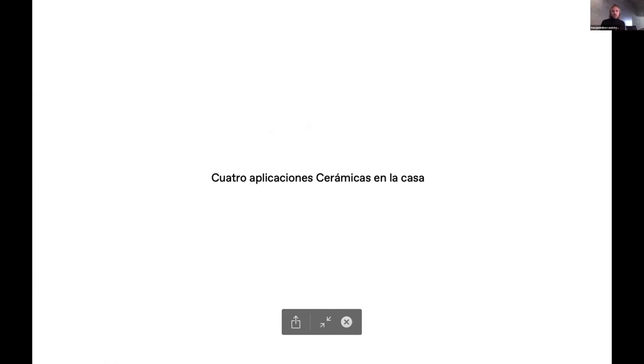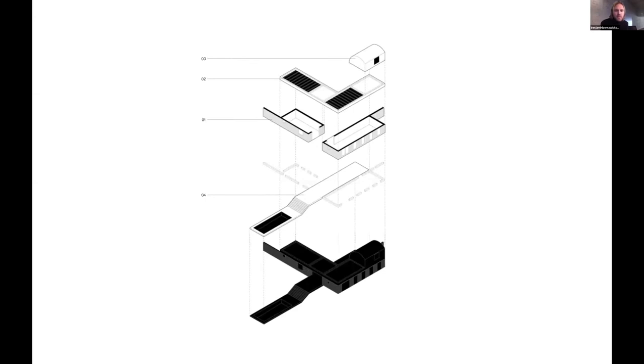But anyway, I just wanted to go very quickly through this because I think today it's going to be interesting to explain this house through the applications of the ceramic. We have four main applications of the ceramic. The first one, as you see, number one, is obviously these walls, which are brick walls. And in the second application, we do with the ceramic the structure of the roof. A third application is this Catalan vault, that is this typical element from the area. And the fourth application would be the pavement, which is also ceramic.